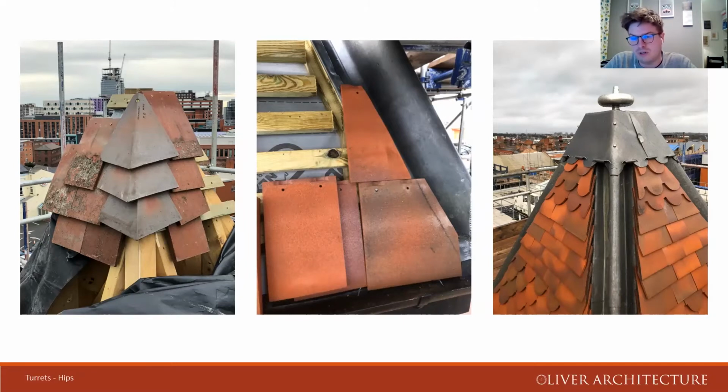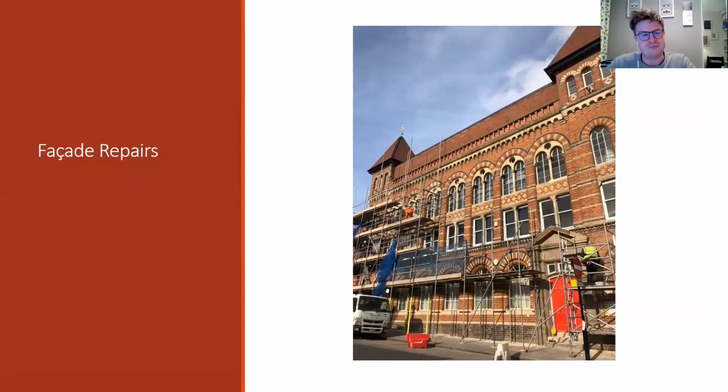I think we are extremely happy with how these turned out, and think that the way the lead gutters frame the clay tiles is very good and gives them a really good defined character. So if we move on to the facade repairs, the facades to the Leg Lane and Frederick Street are quite wonderful with a multicoloured brickwork.